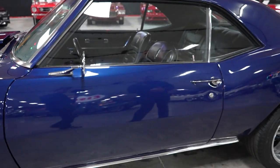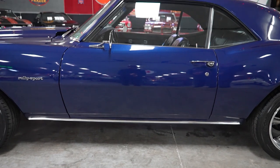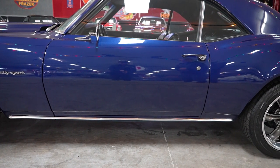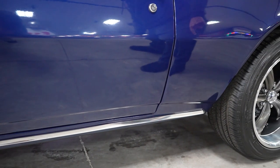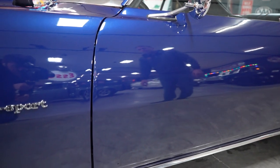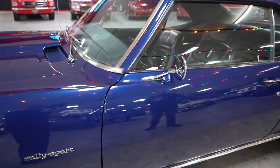Overall fitment of the doors on the car, the fenders, the rear quarters, the body lines, everything looks to be in pretty good shape. You can see on your driver's side here, the door gap is pretty good from the top to the bottom of the door. Same thing with the gap in the front fender area, looks to be in pretty good shape as well. And the door fits nicely to the car.